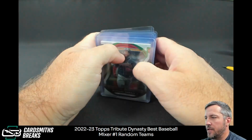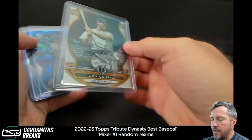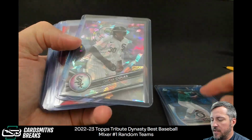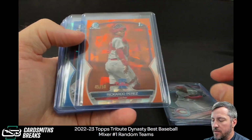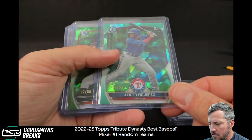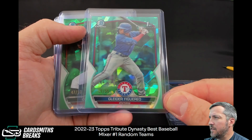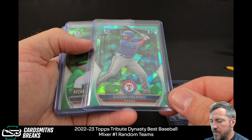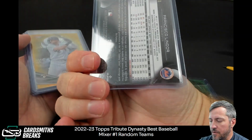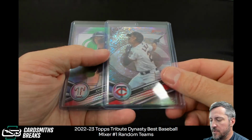Yeah, it feels like we should do another break, but. Michael Harris, green to 99. That was cool. Lou Gehrig to 75. Mervis. I don't know why I top-loaded Mervis. Montez, Oscar Colas, Ellie Refractor. Ricardo Perez to 50. Cam Collier. Figueroa. What? Glader Figueroa. Thought it was Figueroa. Colton Cowser, Lindor. Gold to 50. Gavin Sheets, gold rookie. Brooks Lee, mini diamond.